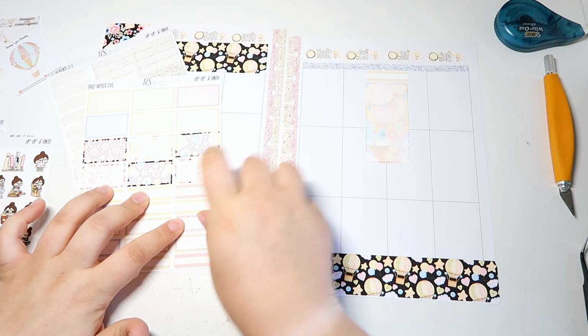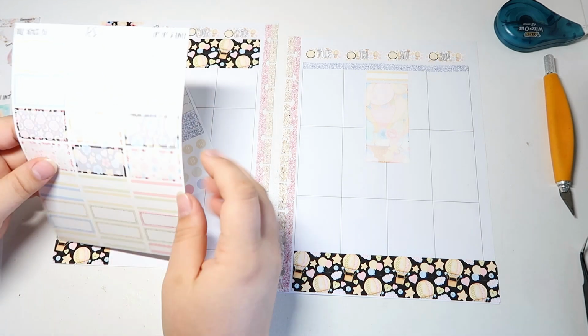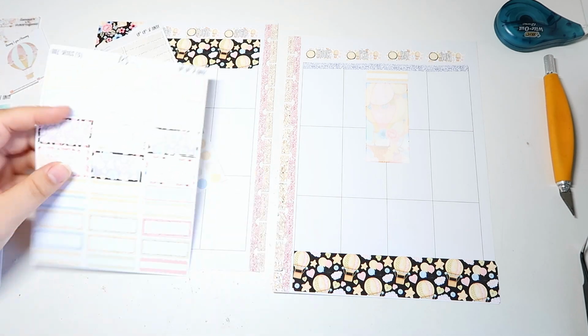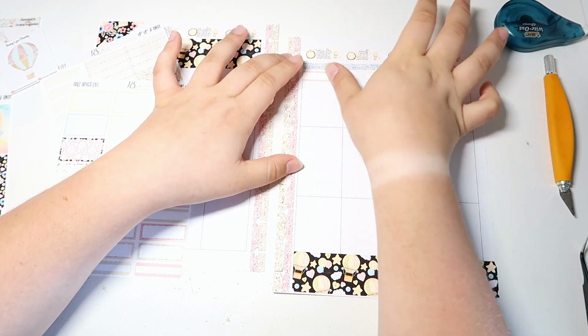Y'all, this is how I'm so indecisive. I just can't figure things out. We're gonna do this one because I want pink. I just didn't want glitter pink. So this is gonna be our chores list.